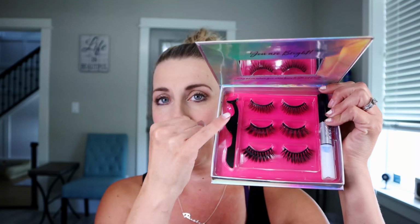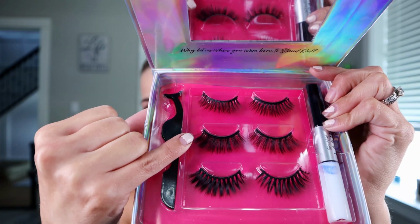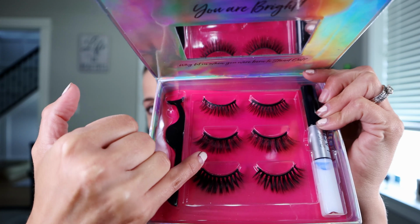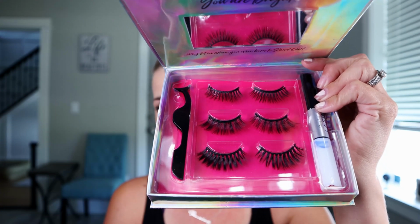But all you have to do is decide if you want a short length, medium, or long length, and then you get 3 different styles in it. So this is the Bright, so you get a natural style up on the top. You get a cat eye, which is shorter on the inner corner, and then it flares out on the outer corner, and then you get a glam lash. So it is everything you need for every style that you're looking for, all in one kit.